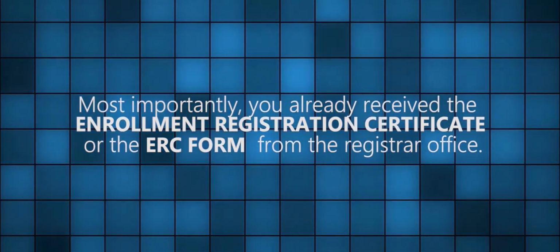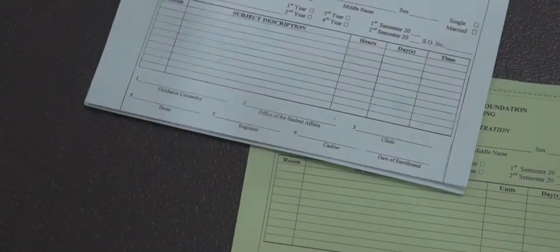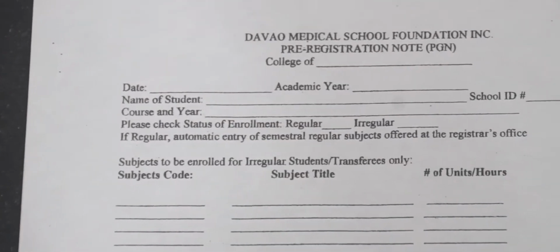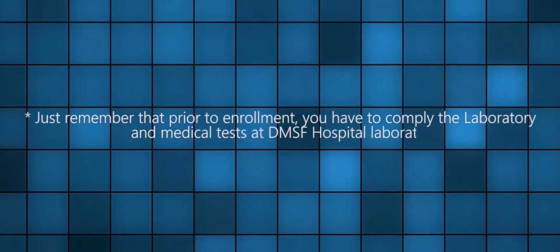from the registrar's office. If you are also still confused with the enrollment procedure, here's a recap. Step 1. You need to submit the required documents to the office of the registrar. Then you secure the pre-registration note, that is PRN, from the college for the subjects to be enrolled before the enrollment form is given. Just remember that prior to enrollment, you have to comply with the laboratory and the medical test at DMSF Hospital Laboratory.